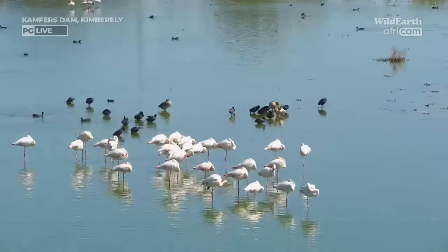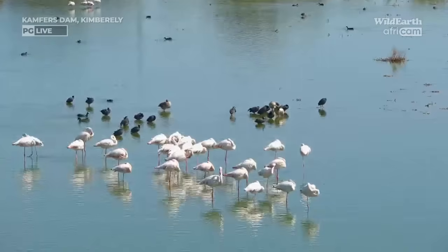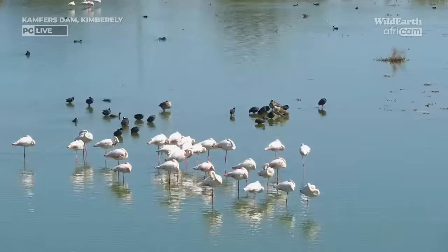But unless we get the two of them together, or we get a bunch of them. Yeah, there we go. A couple of raised heads there. These are the greater flamingos.